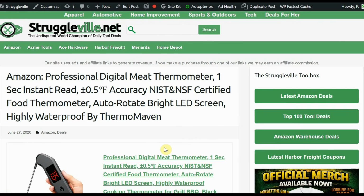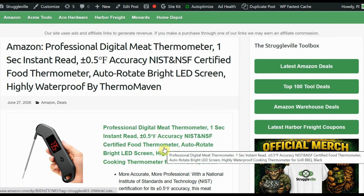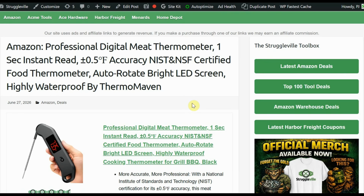Professional digital meat thermometer. Now this one I did post yesterday, and I did not check the promo code for a little disclaimer. Hopefully it's still working. But we have the digital meat thermometer. I love the auto rotate actually because I'm left-handed and these things seem to be designed for right-handed people. So I gotta do like a little ambidextrous balancing act whenever I have to use the one I have because it does not auto rotate.